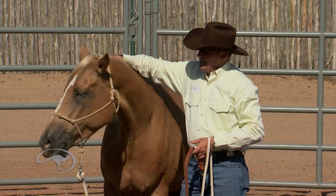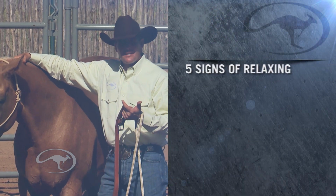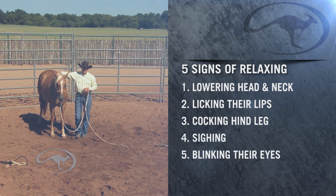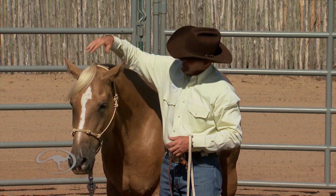very quickly. There's 5 signs of a horse relaxing. What are they? Lowering their head and neck, licking their lips, cocking their hind leg, taking a big breath or sighing, okay? Or the 5th one is blinking their eyes. So that was a great sign then that she kind of took a big breath and she licked the lips all at the same time.